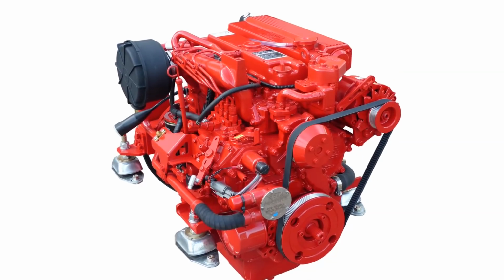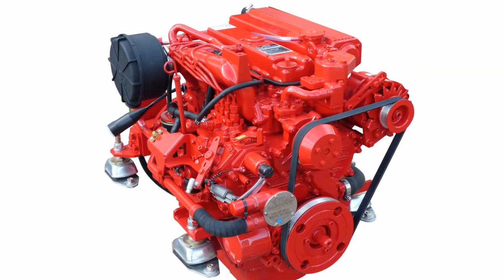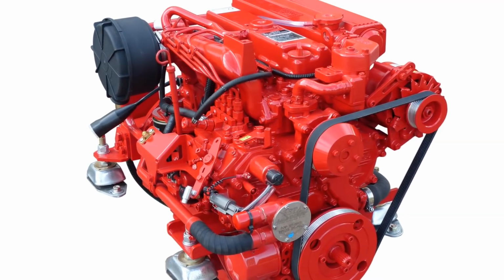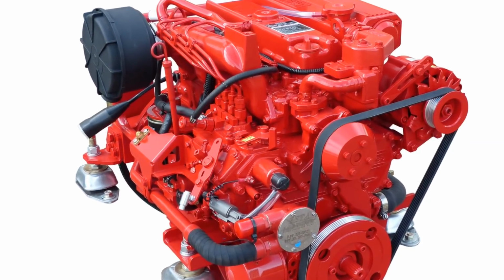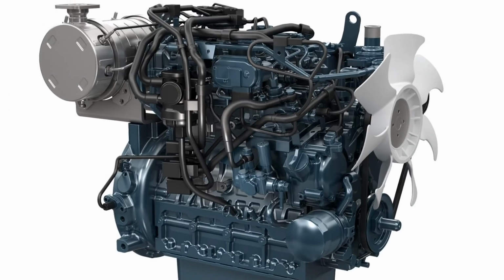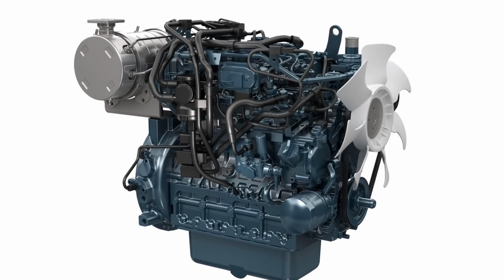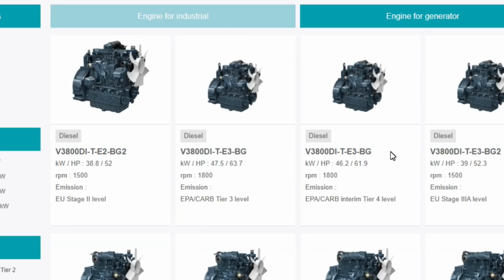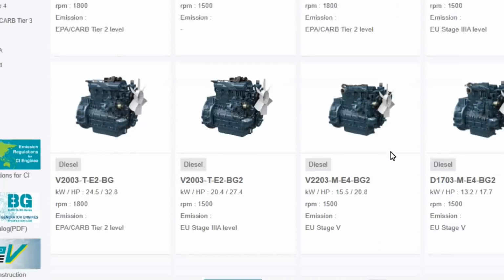Beta Marine engines are marinized in England, but they're based on a Kubota base engine, which I think is absolutely splendid. I used to have a Kubota B21 loader backhoe, and I love the little diesel in it. Here's the engine that I think it's actually based on. Kubota is incredible. They make more small diesel engines than any company in the world. They seem to have hundreds and hundreds of them.